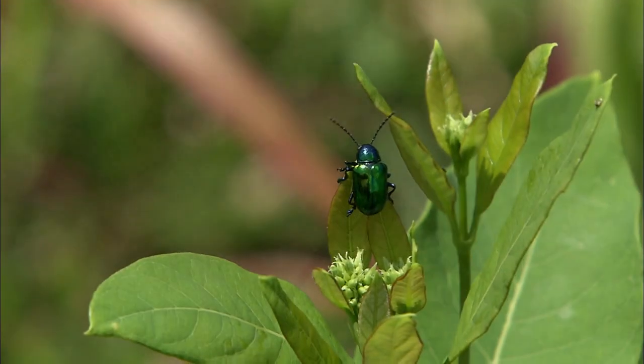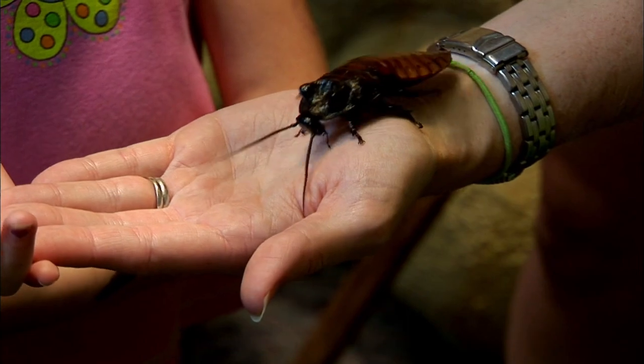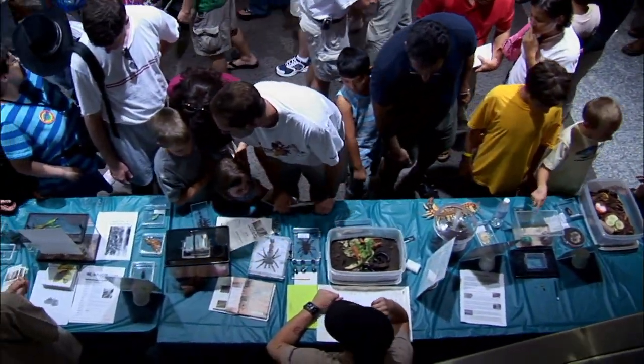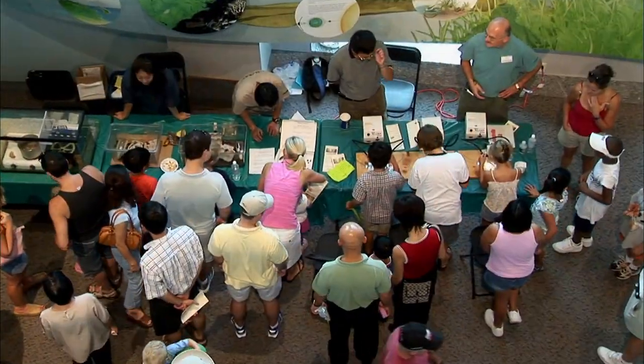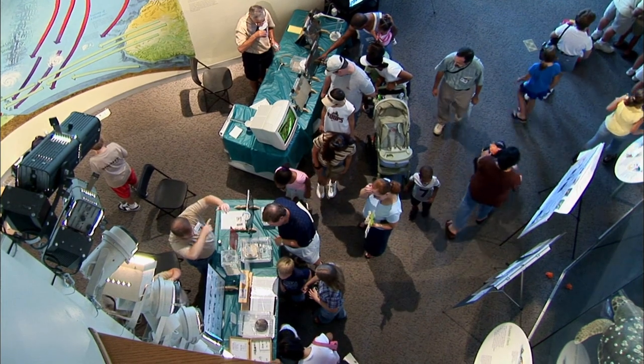Scientists at the museum are asked countless questions each year about insects, especially during Bug Fest, the museum's annual insect extravaganza. No one answers more questions than Bill Reynolds, director of the Arthur Pond Zoo.